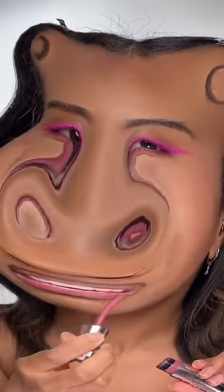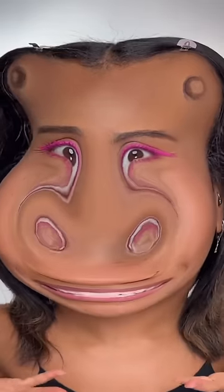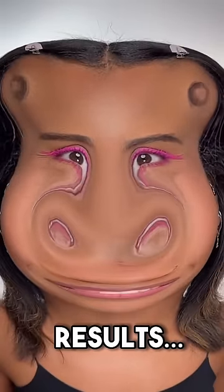This part's pretty easy. Let's see if I can add some freckles to this nose. Oh, probably not, because I can't really see where I'm dotting. This look is basically complete, so who's ready to see the end result?